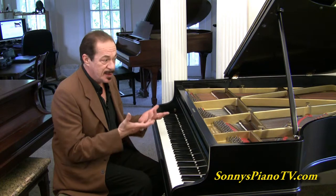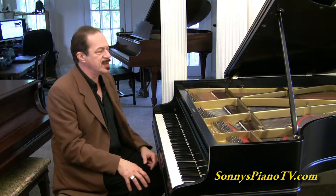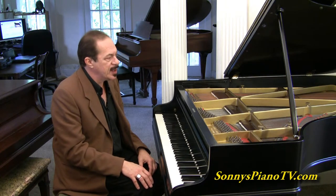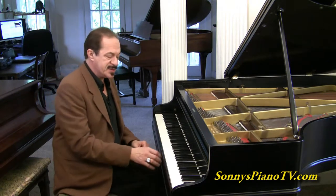And this piano, likewise, but this piano was probably originally made circa 1910, 1920. And as I said, just recently rebuilt, refurbished. And listen to the highs on this.